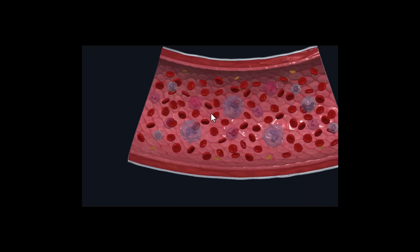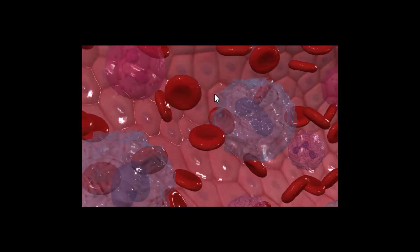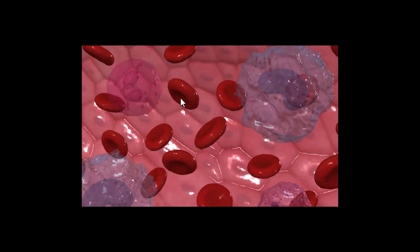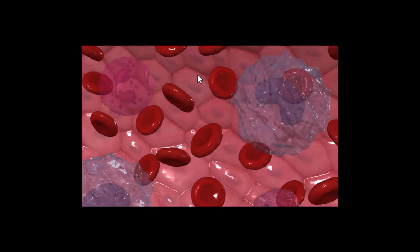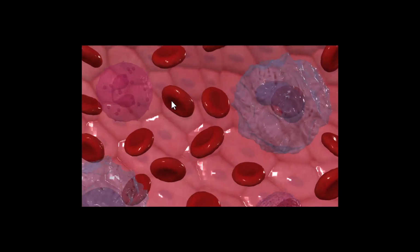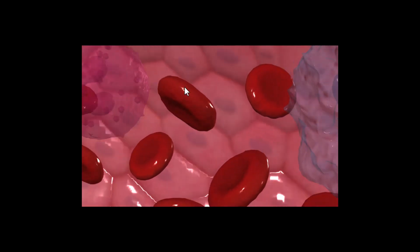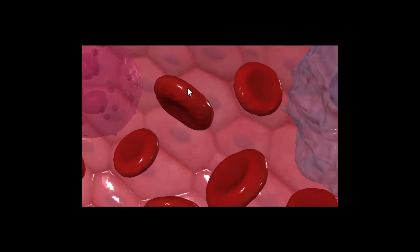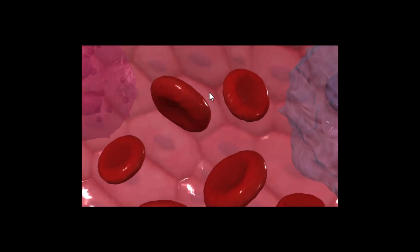So here we have the blood once again, and we are almost finished covering the red blood cells, or the erythrocytes. So notice that we have this nice biconcave shape, and the way that we maintain this shape is through the usage of a cytoskeletal protein called spectrin, S-P-E-C-T-R-I-N, spectrin, and it allows the red blood cell to fold on itself and to fit into tight places.